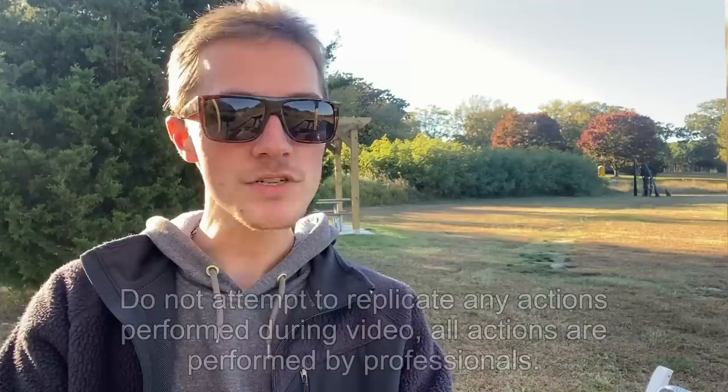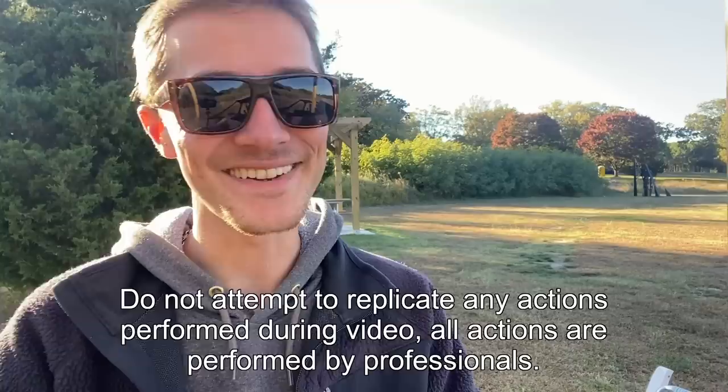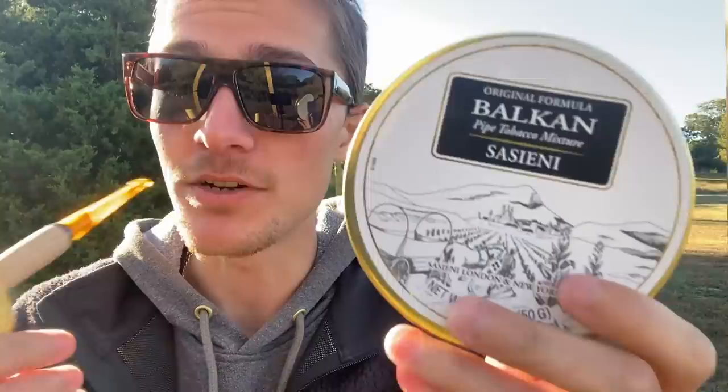Definitely one of the more interesting pipe tobaccos I've ever tried. Very much to my preference. I really like it. I could definitely go for a little bit more sweetness, I will admit. A little bit more sweetness would be nice, but, you know, almost perfect. It's really good. This stuff is fantastic. I really do like the original formula, Balkan Sasieni. It is some good stuff, I ain't gonna lie, y'all.